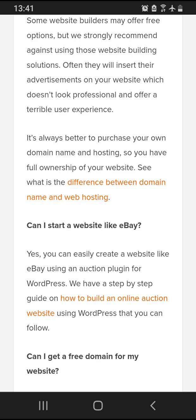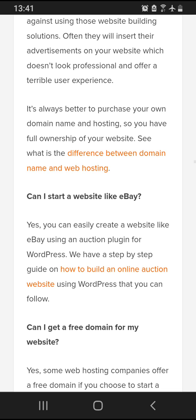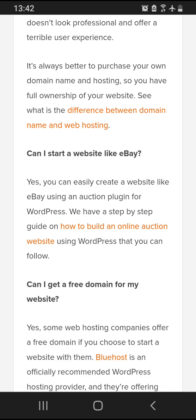So you have full ownership of your website. See what is the difference between domain name and web hosting. Can I start a website like eBay? Yes, you can easily create a website like eBay using an auction plugin for WordPress. We have a step-by-step guide on how to build an online auction website using WordPress that you can follow.